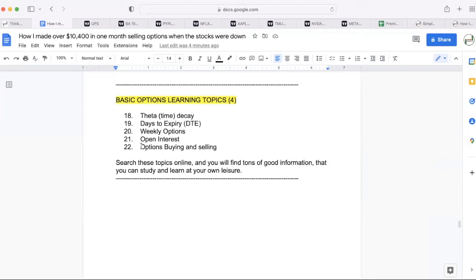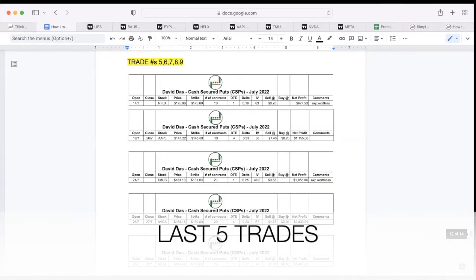The next set of topics: theta decay or time decay, days to expiry, weekly options, open interest, and options buying and selling. Search these topics online. You will find tons of information and you can learn at your own leisure. But I can assure you, if you have the desire to learn, you can master this strategy very well. And I wish you all the best. Now let's look at the last 5 trades.